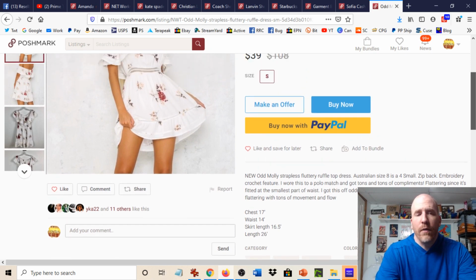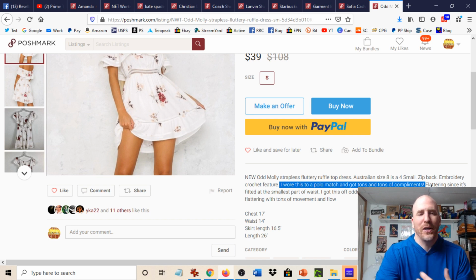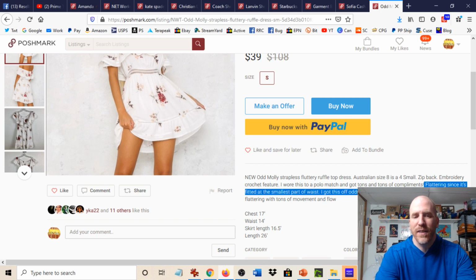This one I really like as well because she really personalized it. So check out here. This kind of ties back to something we were talking about earlier, which is: I wore this to a polo match and got tons of compliments. Who doesn't want to get tons of compliments? You then feel that if you buy this, you're going to get tons of compliments. So that increases the chance that you're going to buy it. And then she says, flattering since it's fitted at the smallest part of the waist.